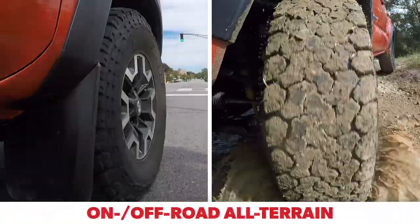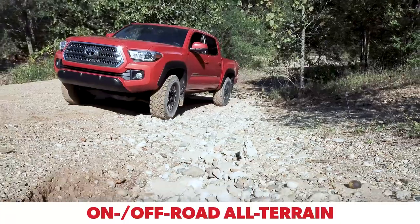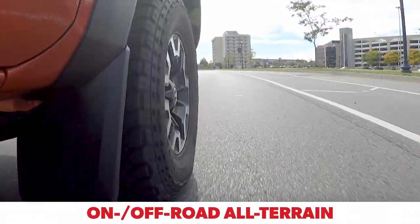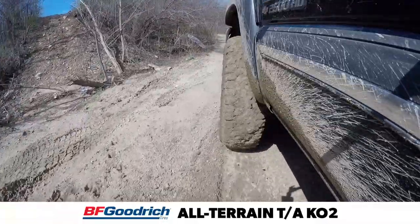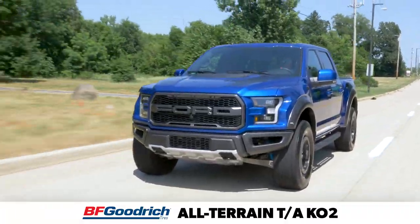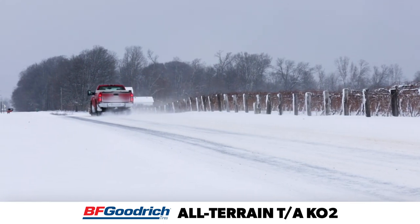All-terrain tires are designed to be capable both on and off-road, with much more off-road toughness than highway tires, but drivers should expect to sacrifice some comfort and paved road traction to get it. The BFGoodrich All-Terrain TA KO2 was engineered to deliver go-anywhere traction combined with excellent durability, long wear, and confident year-round performance, including light snow traction sufficient to earn the Three Peak Mountain Snowflake symbol.